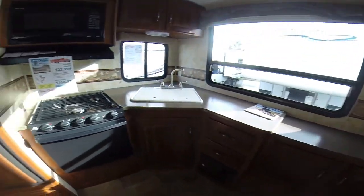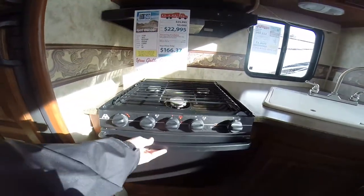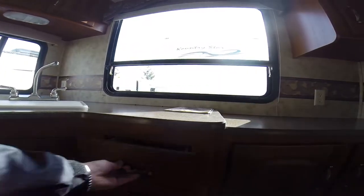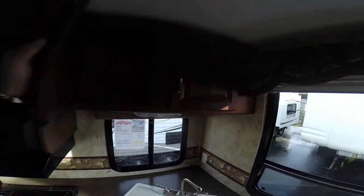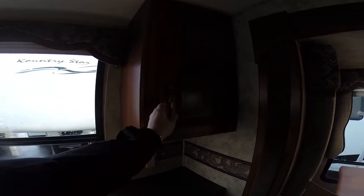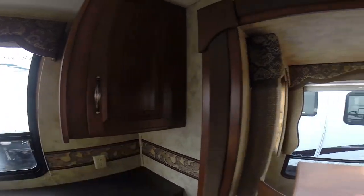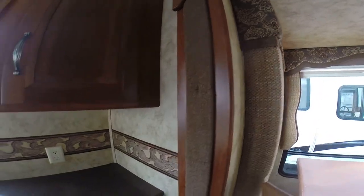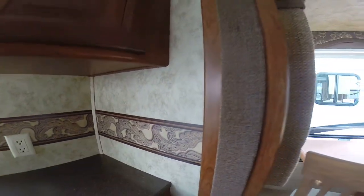Here's our rear kitchen. We have a 3-burner stove, oven underneath, microwave over the top. There's storage for pots and pans, silverware. We've got pantry storage up above. Of course, this bigger window to soak up the view. More storage, pantry storage. All the window treatments match the slide fascia as well as the wallpaper you see here.